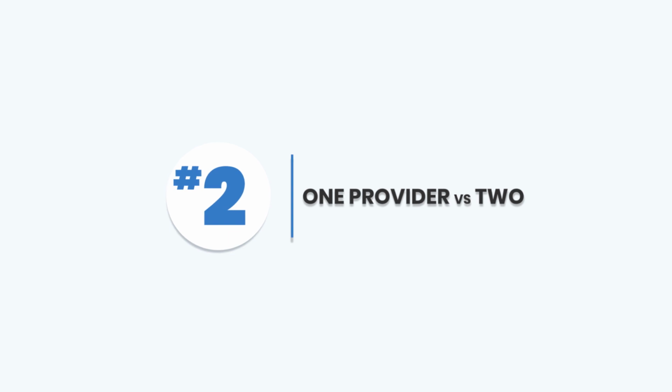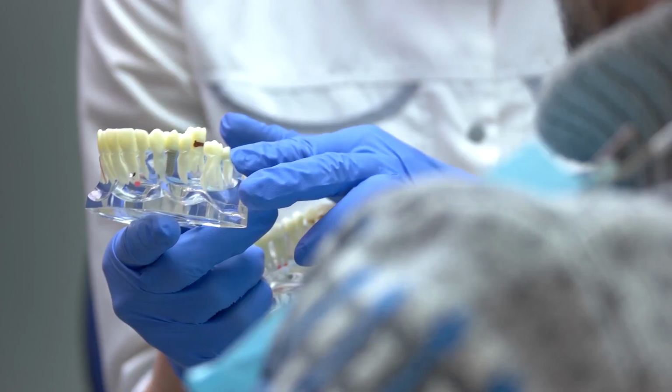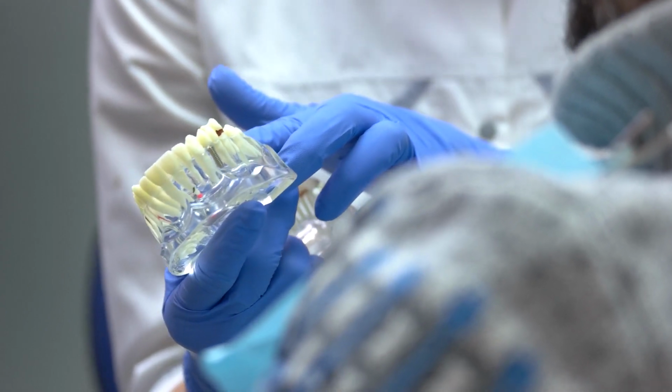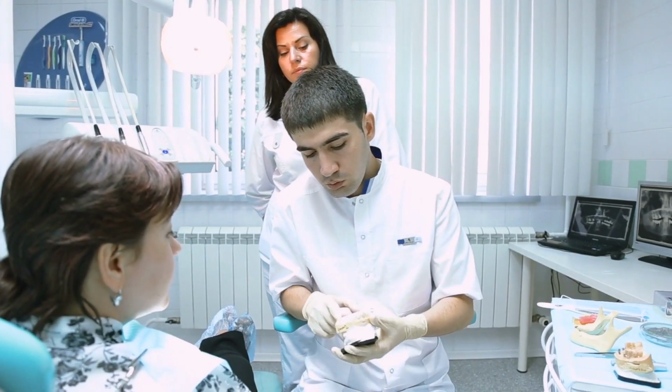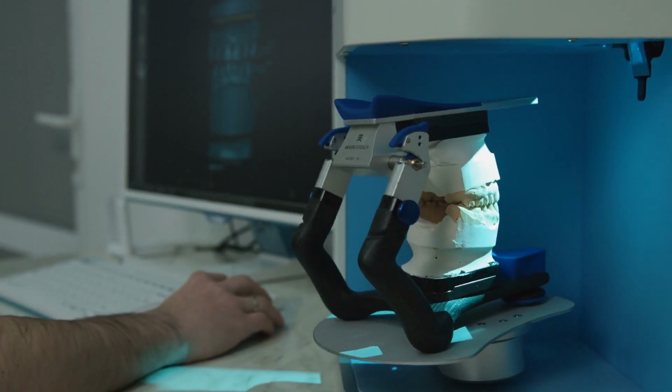Traditionally, there's been a surgeon that does the surgery. That's considered phase 1. And then phase 2 is basically having a general doctor, either a prosthodontist or a general dentist, do the restorative work or building the final device.